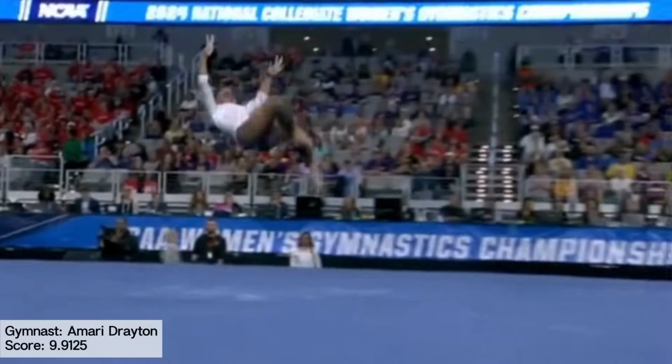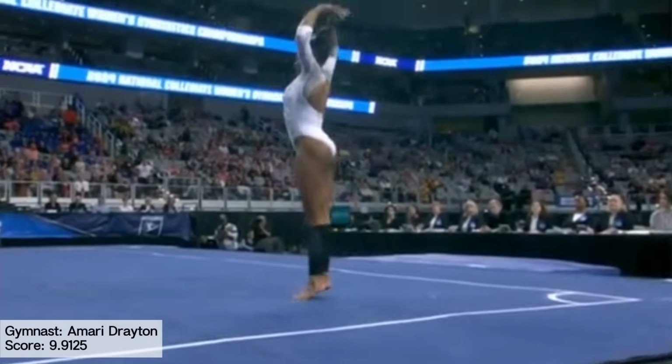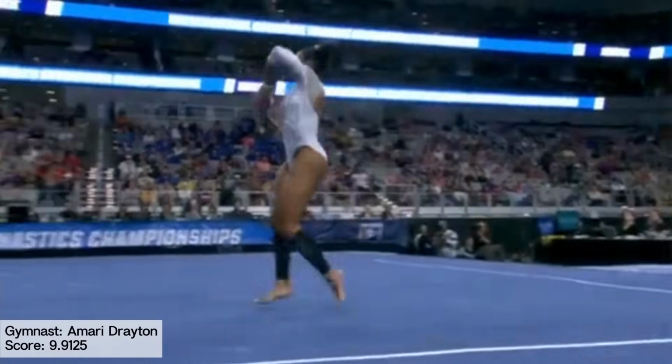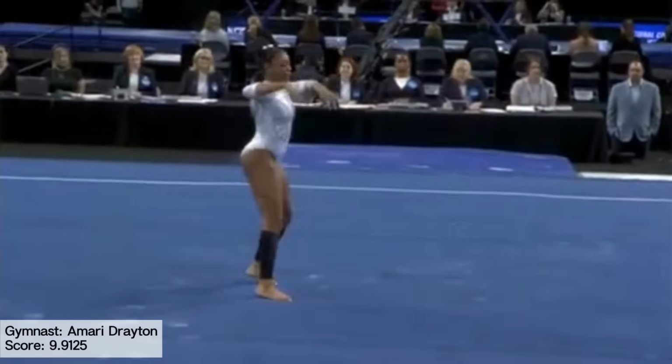Maddie on beam finishing solid. 2 great routines for Cal on beam. Not an easy event to start off on. You saw that little slide on her dismount. A half a tenth maybe, but that's a dismount.